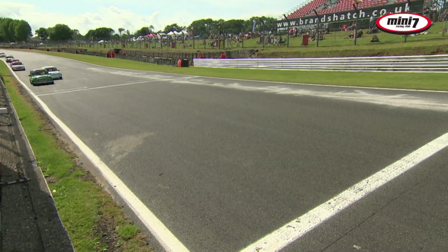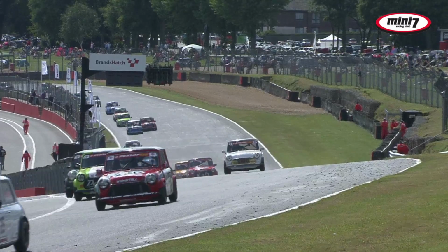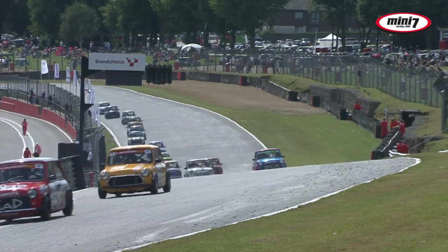These two are starting to try and develop a bit of a gap. They are working together. That's the key to this. Although they're only minis, they do need to be slipstreaming because they don't have a huge amount of power.